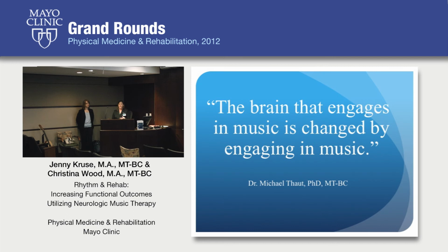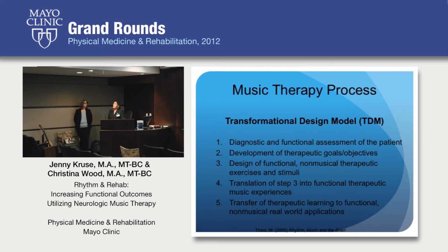The process that we follow is called the transformational design model. Essentially, we get a referral for music therapy. It happens in different ways here, but that referral is received, and then I go and assess the patient, just like anyone else. I meet the patient and assess their needs. I'm determining their clinical needs, and then figuring out what goals and objectives we're going to work on in our sessions, just like anyone else.